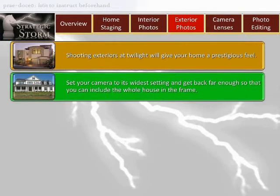Set your camera to its widest setting and get back far enough so that you can include the whole house in the frame. Try to avoid having the garage in the foreground, and if possible, shoot from the opposite side to minimize its size. Also, keep an eye out for any unwanted reflections in the windows of the building. It's important to keep your camera both level, vertically, and horizontally. If the camera isn't straight, the home will appear distorted.